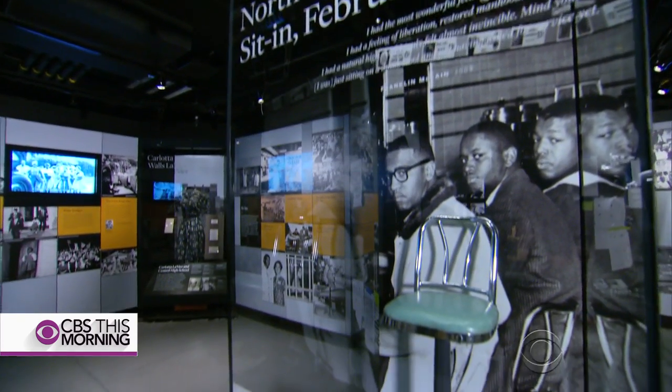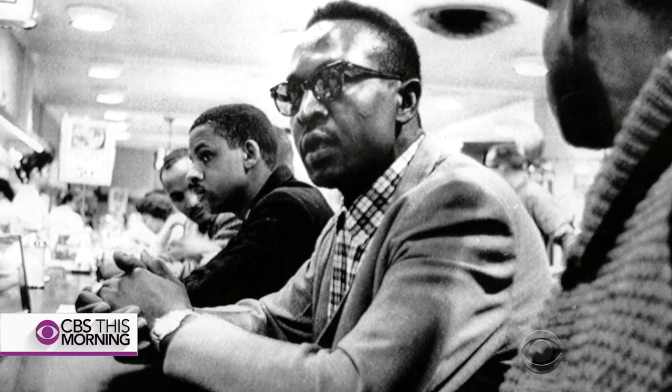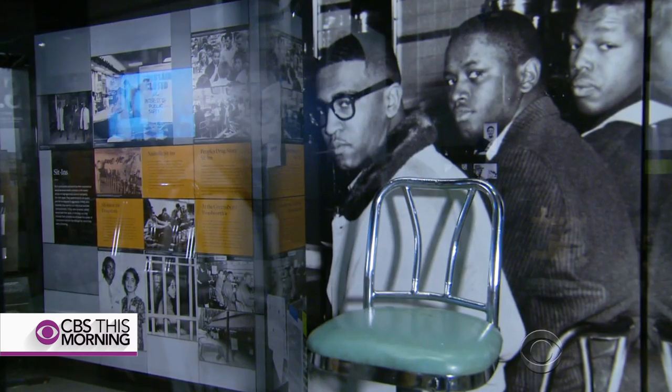After World War II, the notion of sit-ins really caught on. While a stool from a Greensboro, North Carolina lunch counter represents a resolve to move beyond segregation. What I see is something very simple. Sitting in a chair is transformative.